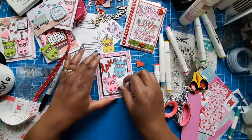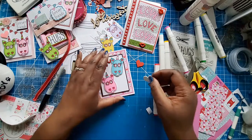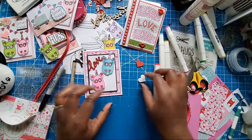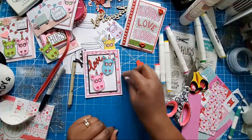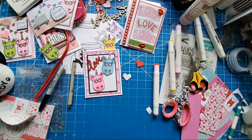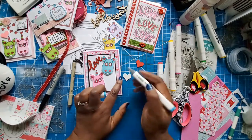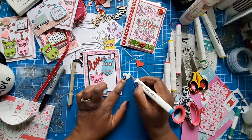That's a white heart. These hearts are also in that Valentine goodie bag. If you wanted to, you can change the color of this white one. So this is where all those embellishments come in.